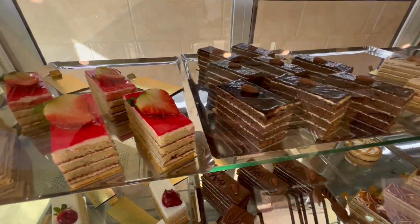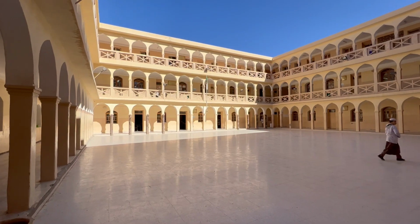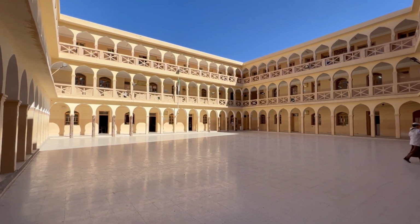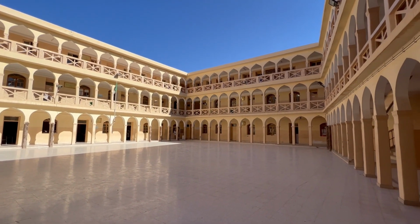Some of the beautiful cakes at this cake shop here. We are now about to visit a school where my friend Isa is an English teacher. So excited to give a small lesson to the kids on the English language.